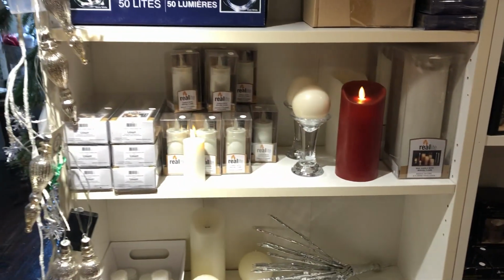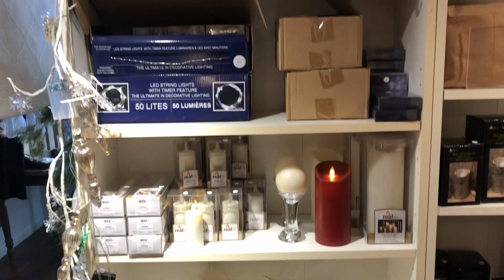a few last snowmen, and battery candles and battery LED mini lights.